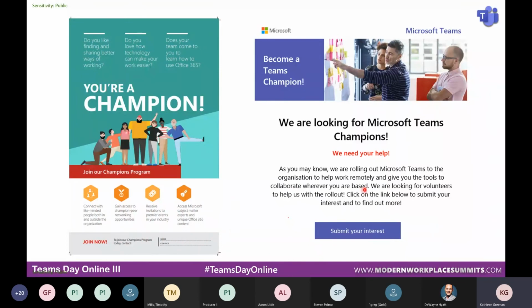And on the right-hand side, this is another template that we've used. We're looking for Teams champions. We need your help. You're asking the organization for help. Who has 20 minutes a week, or who wants to help us get people using this technology? And this one was quite nice because in here we have a little button that opens up a Microsoft form. And that person can fill out their information, and you can get reports based on who's looking to become a champion. And so one of the key things, yes, volunteer champions always work a lot better than delegated champions in our experience.